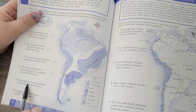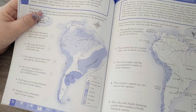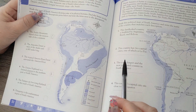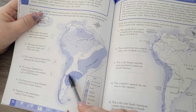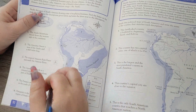Number 5 says the Pampas are low-lying flatlands in the south of South America. So let's see. We have B and D left. Which one do you think it is? Remember our key. Very good. Flatlands are right here. So this is the Pampas. The Pampas. So it is B.